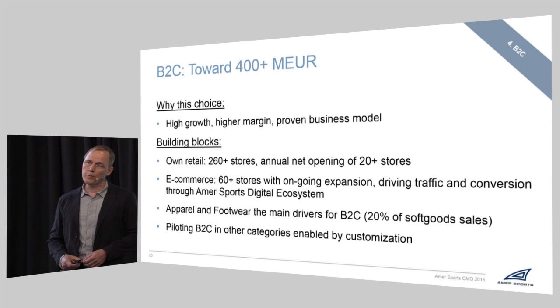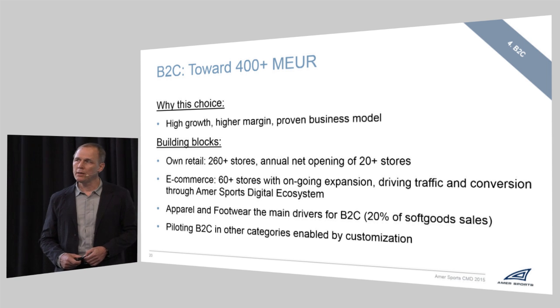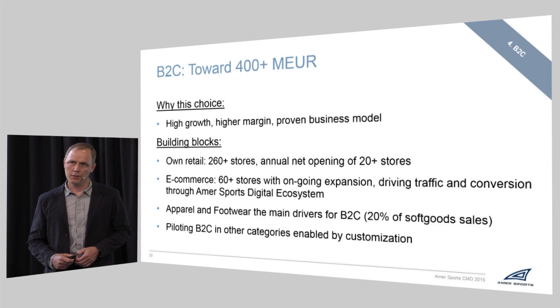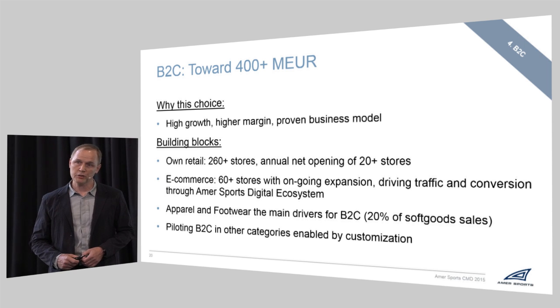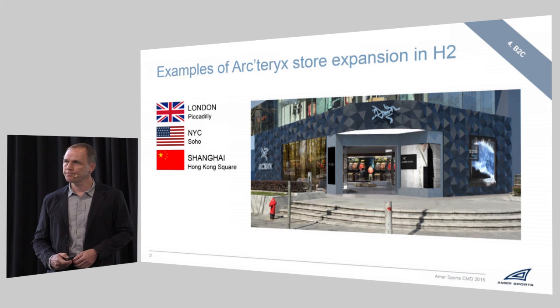Then apparel and footwear. We always get asked, how do we benchmark versus competition? Of our soft goods business, already approximately 20% is coming from B2C. So it starts to be a significant building block and quite benchmarkable. Finally, not only soft goods, we are also piloting business to consumer in our other categories, in our equipment, enabled by customization, personalization. I'll give a couple of examples of that.